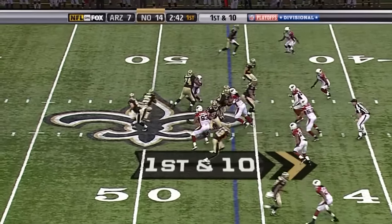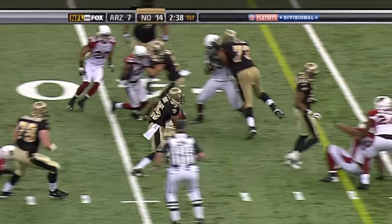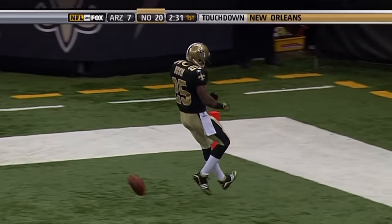Replaced by rookie Greg Toler. Here's Bush on first and 10 from the Cardinals 46. He stays on his feet. Spectacular run by Bush. And Reggie Bush takes it all the way for another Saints touchdown.